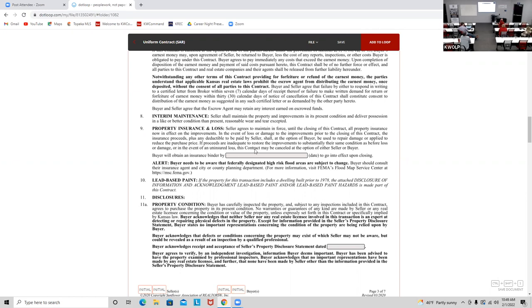If proceeds are inadequate to restore the improvements to substantially their same condition as before loss or damage, or in the event of an uninsured loss, the contract may be canceled at the option of either the buyer or the seller. Buyer will obtain an insurance binder by X date to go into the closing. This is an interesting paragraph.